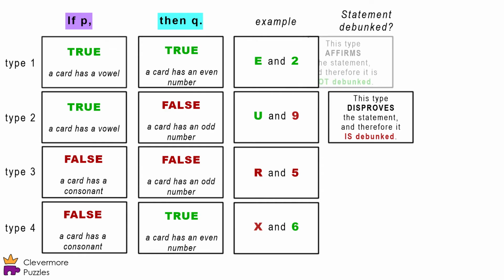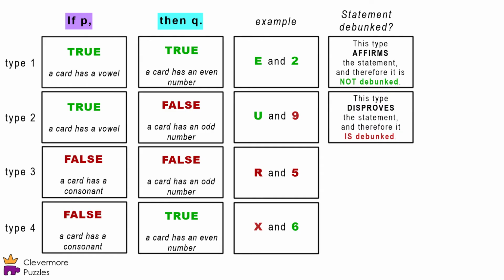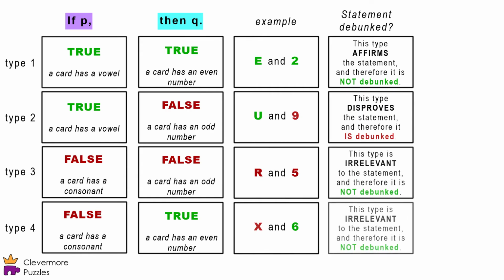Obviously, cards of the first type affirm the statement, so they certainly don't debunk it. And the last 2 types, the ones without vowels, are irrelevant to the statement, since the statement makes no claims about what's on the other side of a card with a consonant. Therefore, these cannot possibly debunk it.